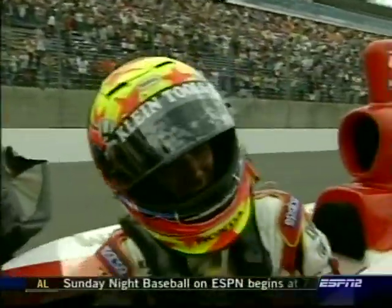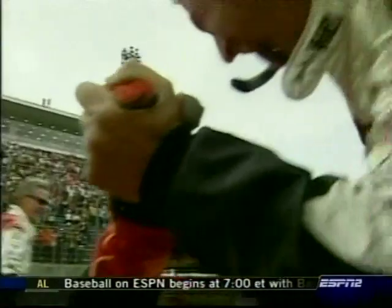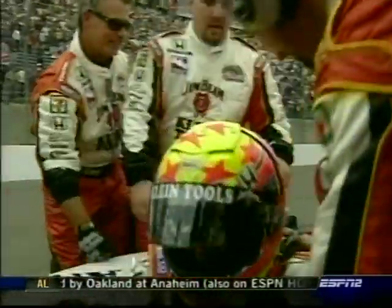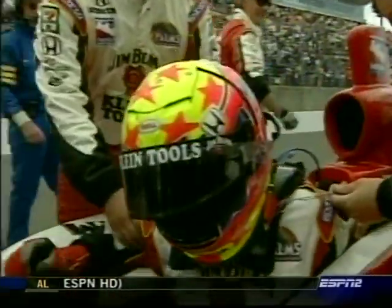So Dan Weldon wins for Klein Tools, Jim Beam, Andretti Green Racing. His very first race, the first for a Brit in the IRL. When we come back, Jack Arute will be right there.